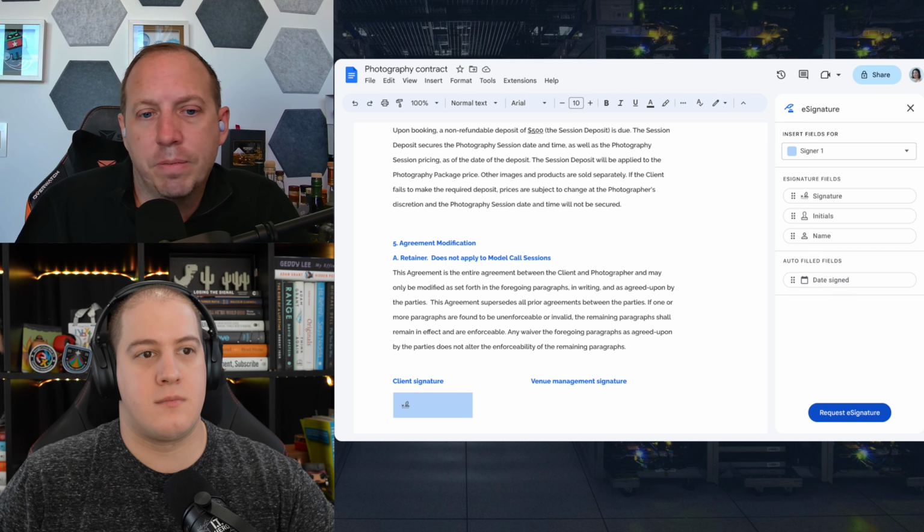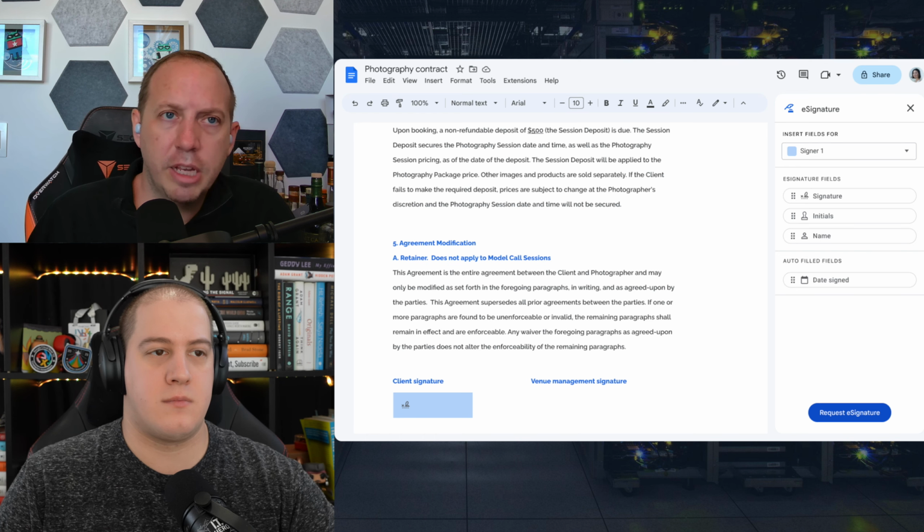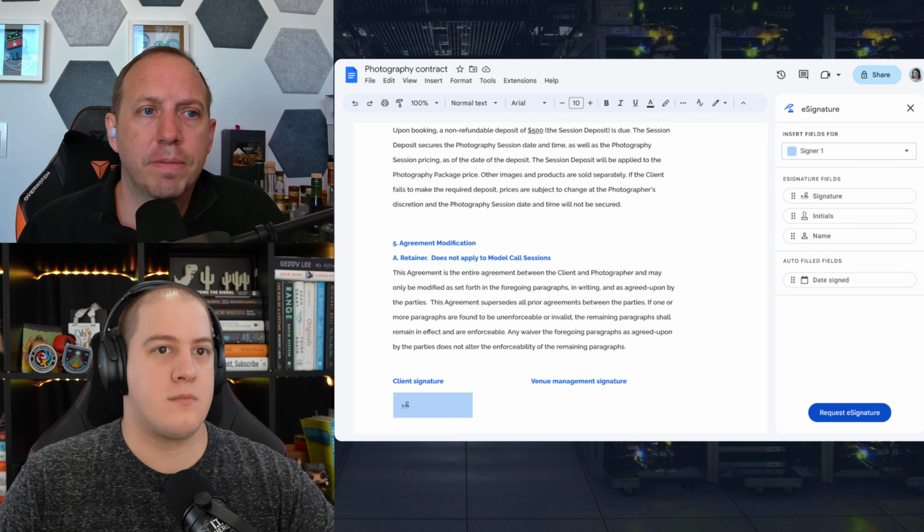That's the majority of eSignature stuff. Very few orgs have a super complex eSignature process, so this should hopefully simplify things a lot.